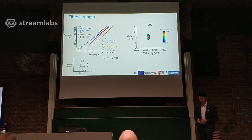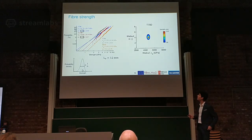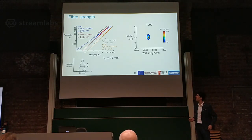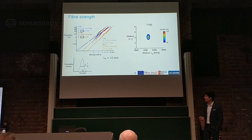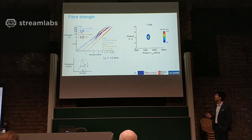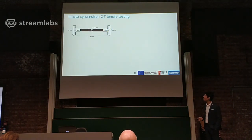And of course, if we have a low number of fibers, we can get a very big scatter in the parameters, but as we increase the number of fibers in our sample, this ellipse shrinks and shrinks until we get a focal point, which is the value I obtained with the 200 tests. So this is to say that we should not use only 50 tests to characterize the fiber strength, at least for the T700, because we get a very big scatter here on the parameters. I cannot say how many we need, but definitely a very high number.